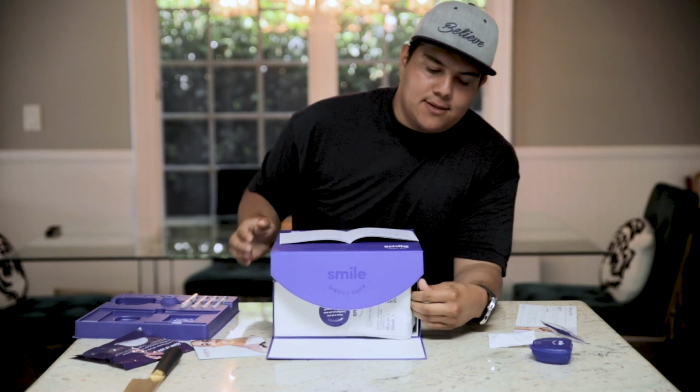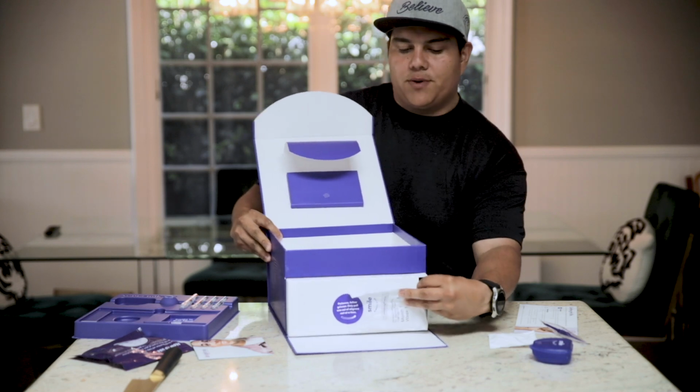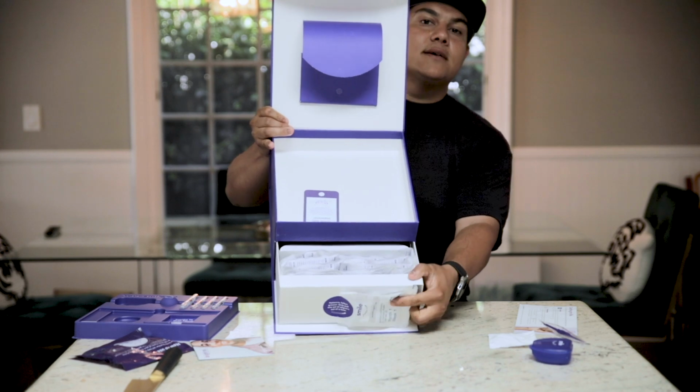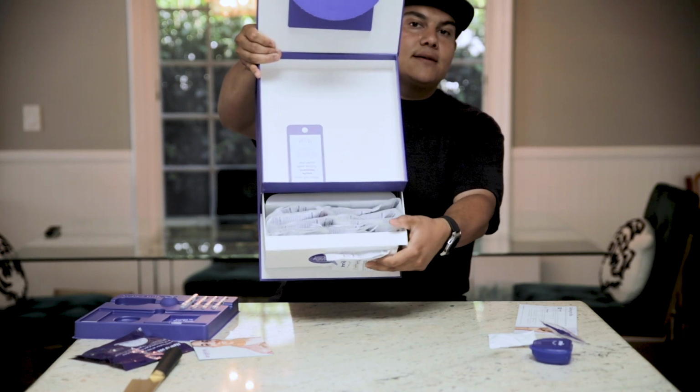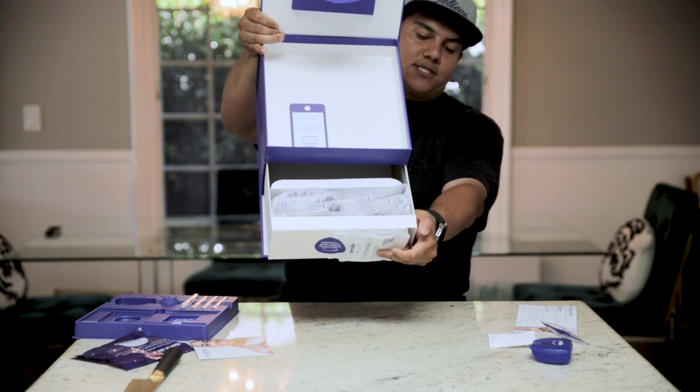And if you pull it out, I'll show you guys. I'm just dropping everything. If you pull this out, you'll see that all your aligners are right here in this little tray. There's nothing really more to it, it's just that.